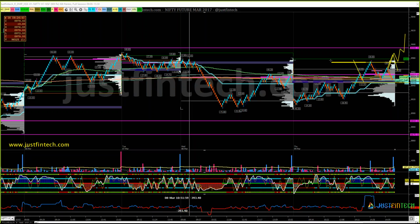If it fails in any of this zone, then it pushes down into this zone, tries to just rotate and then make its way down into this HVN. Again, if it rejects, then continue with this move. Otherwise it pushes lower through this and then tries to pull back up, and then finally 8890 and then goes toward the 8870 zone. Any push below that would lead to further weakness, otherwise chances of bouncing up from here. So this is what we can expect.